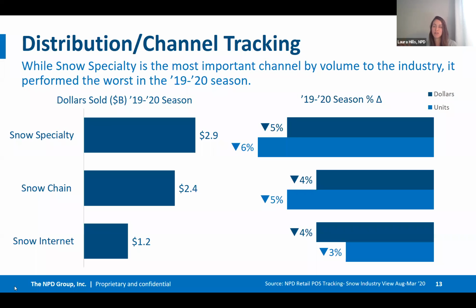So stepping down from that total market and into channel size and performance, we see that Snow Specialty is the largest channel within the industry. It's trended down faster in units than it has in dollars. On the left, we have dollars sold by channel in descending order, Snow Specialty being at the top. And on the right, we have the percent change for this past 2019-2020 season versus the 2018-2019 season, with dollars stacked on top of units. For Snow Specialty, we saw a 5% decline in dollars and a 6% decline in units.